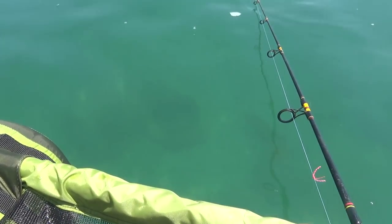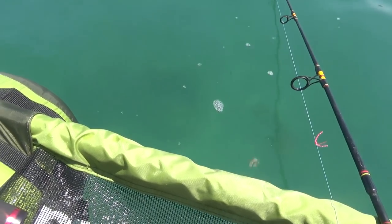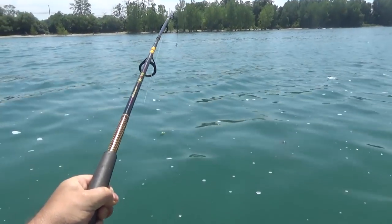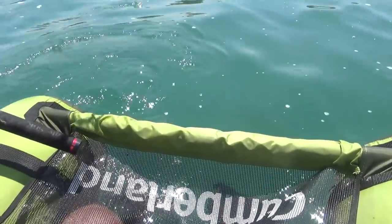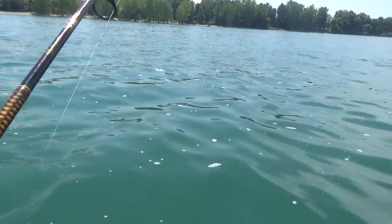I don't know if you can see down there, but about 8-9 foot of water. Water's pretty clear, there's a tire right down there. Nope, switch back to a liver. Got my third big monster channel cat hooked up. Oh, man. Third fish in the float tube. Look at him, look at him. Oh, it's a big one.